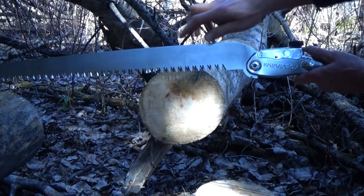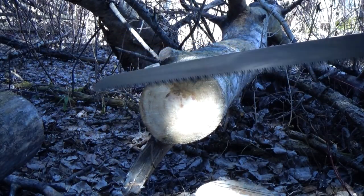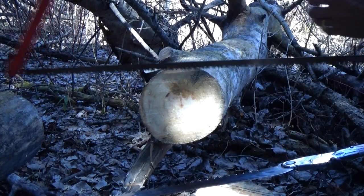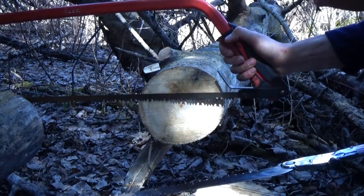The Silky Katanaboy only cuts on the pulling motion when you pull like this. It does not cut when you push the blade forward. Whereas with the bow saw, it will cut on the pull and it will also cut on the push.